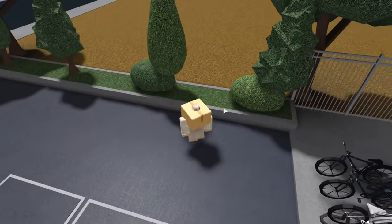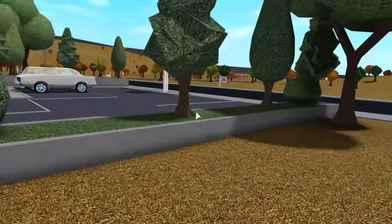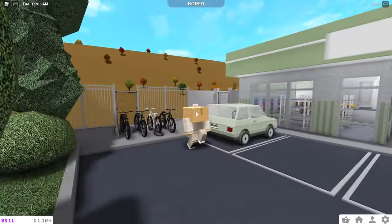Also, outside we have some, like, greenery. I don't know what you call this. It's, like, a planter that's, like, really long. And then we have our bike. At the back, we have the trash. That's pretty much where I live, guys.